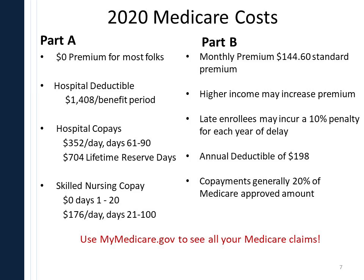It does have copays if you go into a skilled nursing facility from a hospital. The first 20 days, there's no daily charge, and then for the next 80 days, you would have a $176 copay for those days. Part B of Medicare does have a monthly premium. The standard premium for Part B is $144.60, and I say the standard premium because some folks who have significantly high incomes may pay a higher premium.